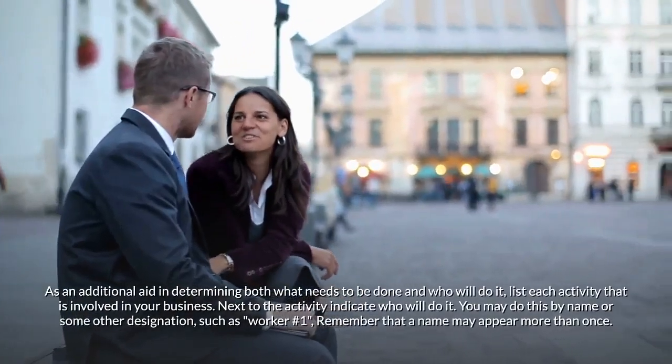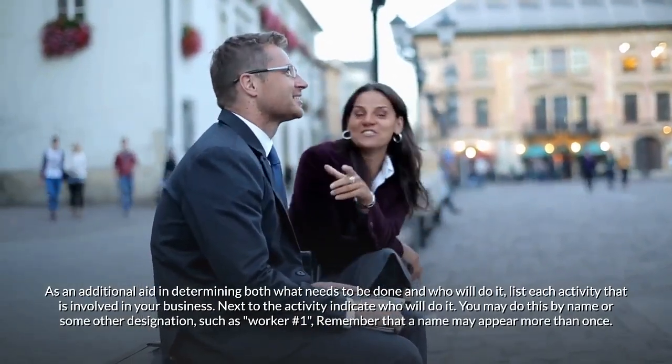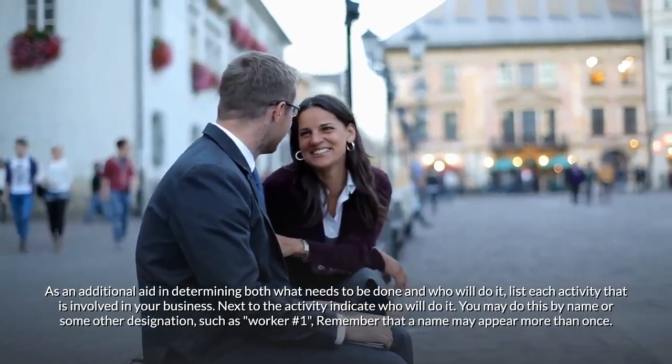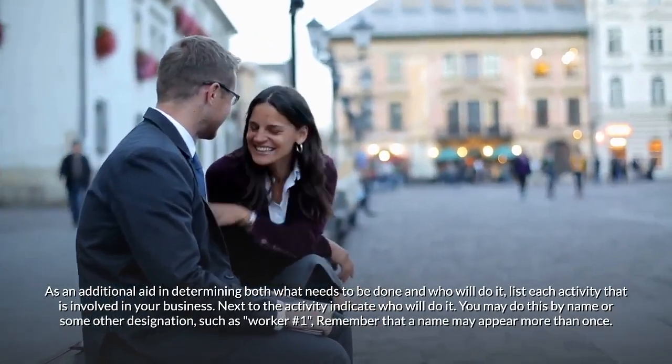As an additional aid in determining both what needs to be done and who will do it, list each activity that is involved in your business. Next to the activity, indicate who will do it. You may do this by name or some other designation, such as worker number 1. Remember that a name may appear more than once.